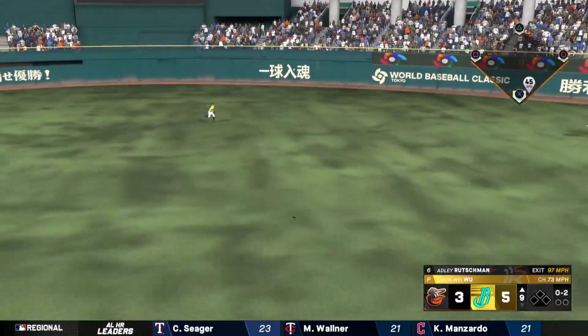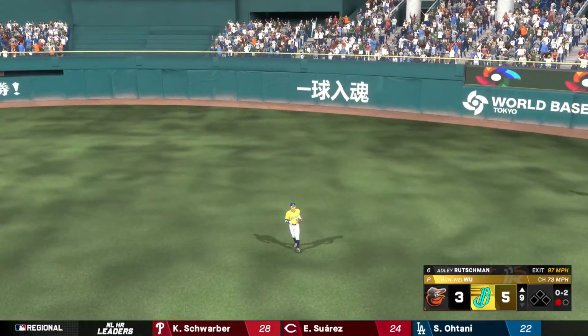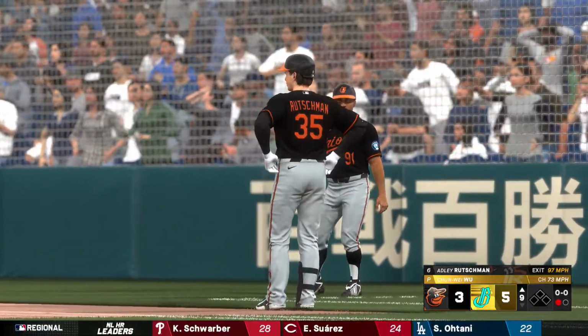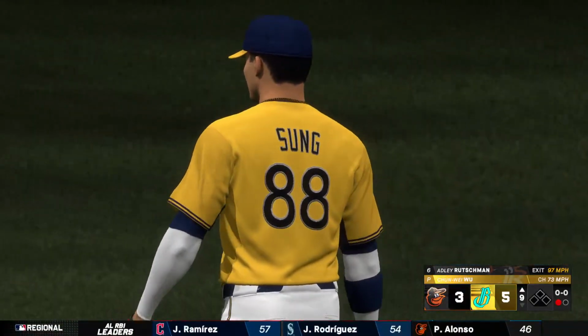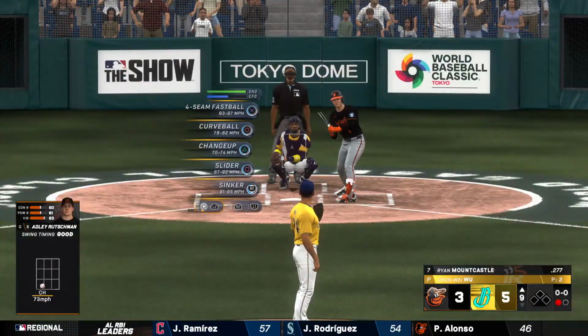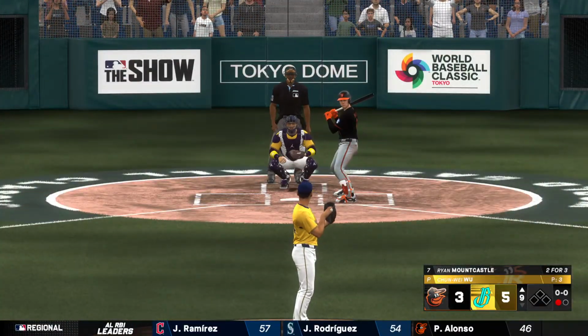Line drive. Makes a nice grab in a full sprint. And there's one down. Nothing instills more confidence in a team than a center fielder who makes a great play like that on the run. They can feed off the energy he brings just from his playmaking abilities.